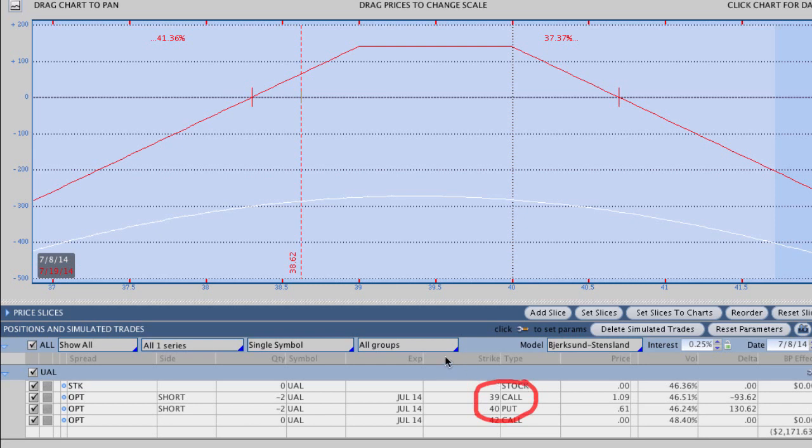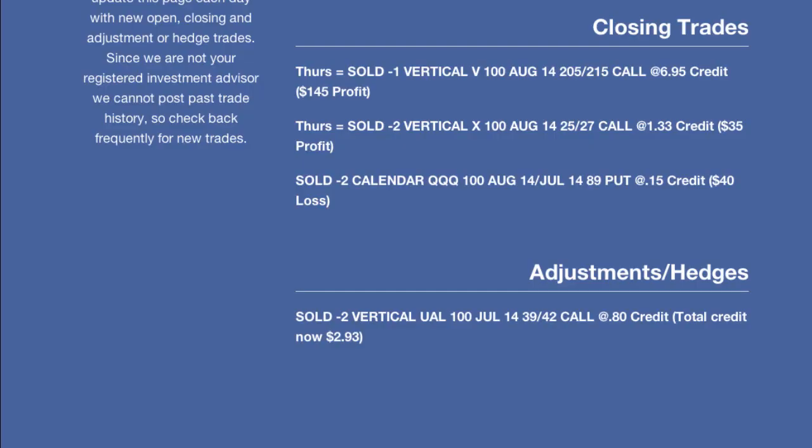So a little bit of a drawback to the system, but it doesn't know that you're mentally keeping track of that credit. Again, the ideal situation here is that UAL, from where it's at right now, starts to trade just a little bit higher, and as time decay and erosion start to happen, we'll start to see a profit materialize a lot quicker in this trade.